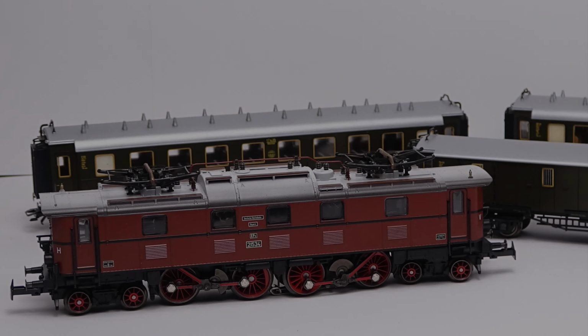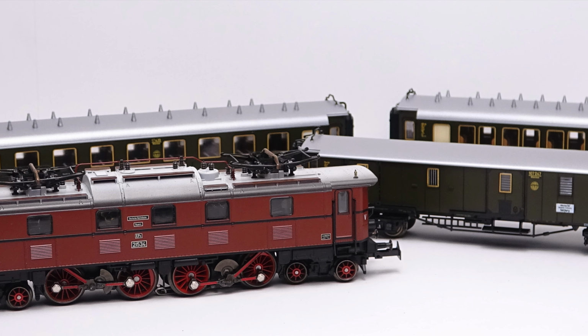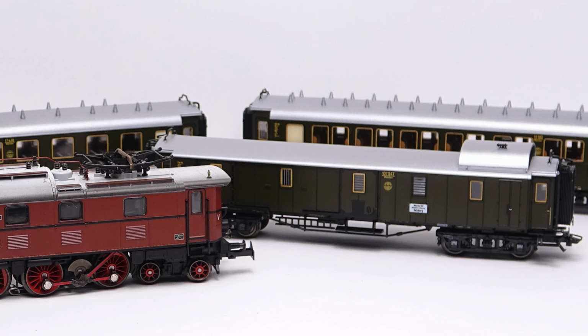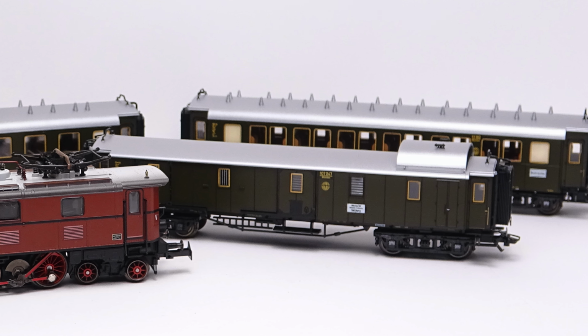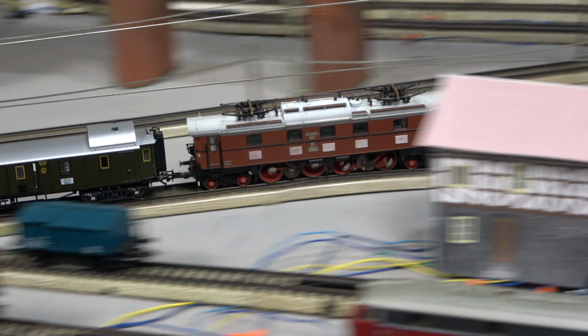So I think I'm going to stop the video here for today. I am very pleased with my purchase regardless of the test. I was never a fan of this class of locomotives, but this set might have changed my opinion a bit after all, and I absolutely love the coaches. I am sure the set will feature in a future video one way or another.